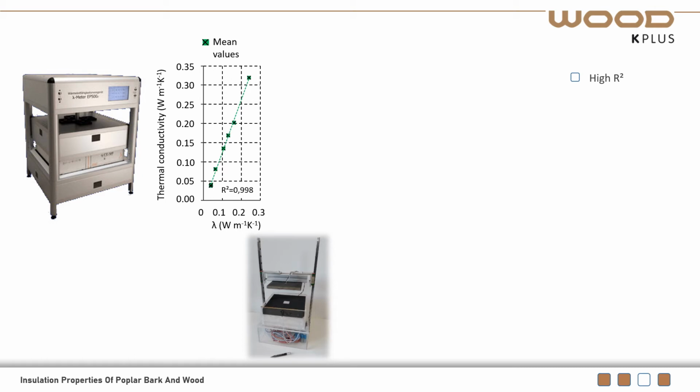For the calibration of our instrument, we used isotropic plastics and cork composite material. Here are the thermal conductivities that we measured with a certified guarded plate apparatus. And we plotted this data versus our mini HFM results to gain a calibration curve, which has a high R-square, as you can see here.